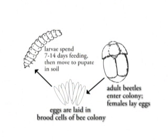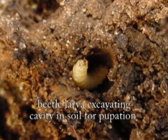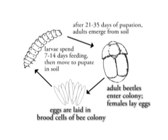Once the larvae finish feeding in the colony, which typically takes about 7 to 14 days, they'll come out of the colony and tunnel into the ground where they pupate. Once the beetle larvae are in the ground, they will excavate small cavities where they turn into pupa. Typically, they'll stay in the ground from 21 to 35 days, all of this depending on the temperature or the moisture of the ground. Once they finish pupating, the beetle adults will come out of the ground and begin to look for another colony, as we've described already.